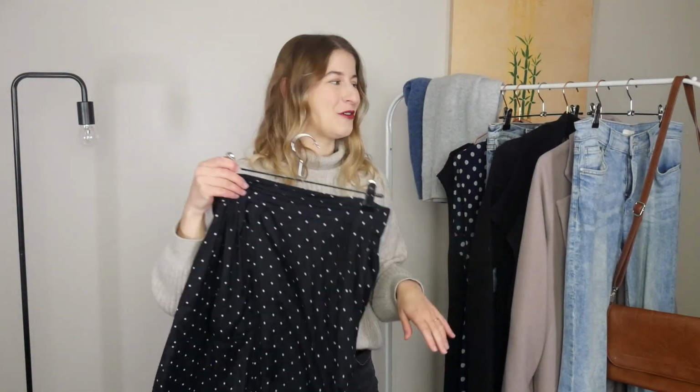As well as drawing the attention to parts of your body that you like, you can cover up parts that you don't like so much. So if you're not so happy with your legs, then you can just cover them up. And I don't mean with jeans, I don't mean with something tight fitting. I mean with something like a long flowy dress or a long flowy skirt, which once again, this would be perfect for.